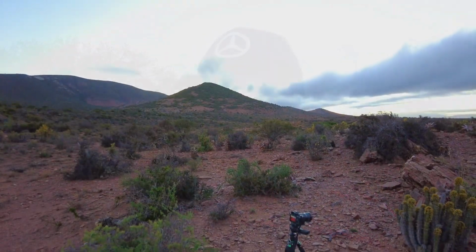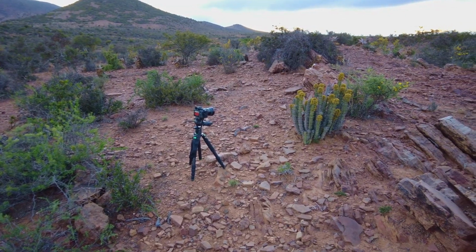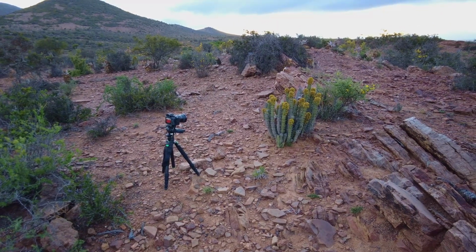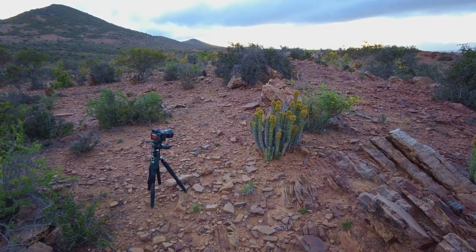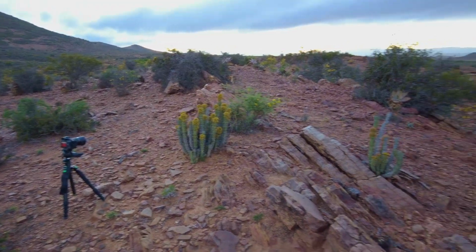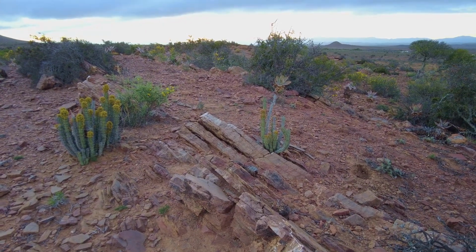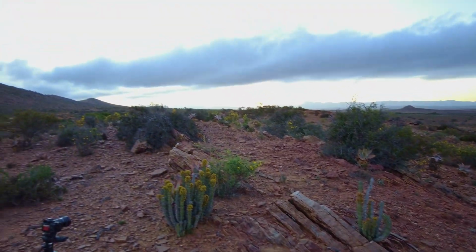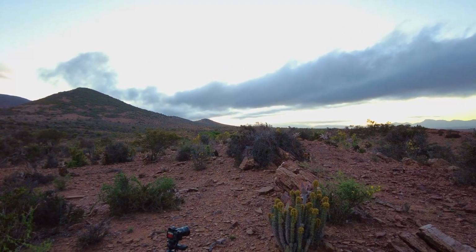Let me just show you where I am at the moment. See, in the foreground is my setup. There's the camera and then the quite beautiful little cactus in front of it that's flowering. And then the rocks I was hoping to use, but then that bush in the background you can see now in the middle of the image is the one that causes trouble.